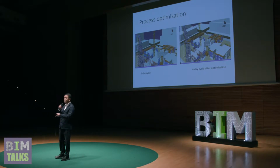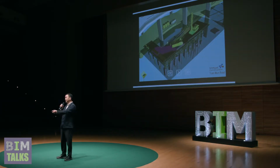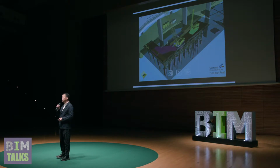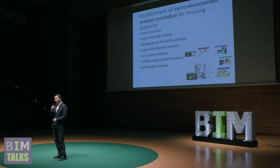We did some other things, like process optimization, how to shorten the duration from 6 days to 4 days, and how to resolve complex construction problems. In this case, it is how to design an appropriate platform. It's not big, not small, just enough to host all the equipment and material and the storage and so on. The conclusion we had at that time is, we call it virtual prototyping or digital construction really helped because it provides you a way to try before you build. Okay.